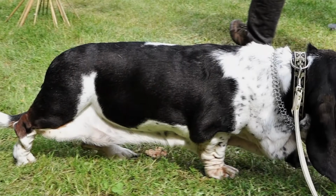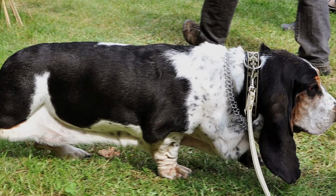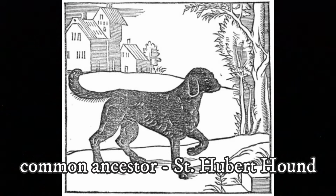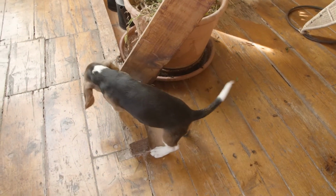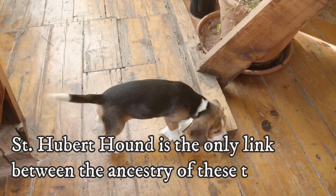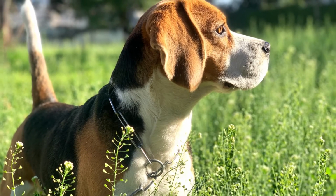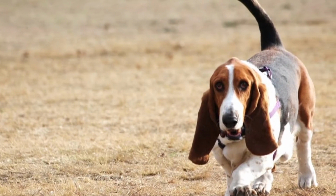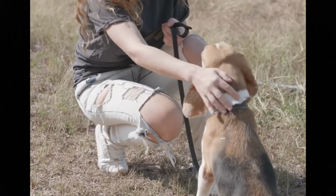Both breeds were developed for hunting hare, but they are not directly related. The similarities between the two might be explained by an ancient common ancestor, the St. Hubert Hound. However, we cannot be 100% certain about this because the Beagle's history is surrounded by mystery and no one really knows its exact ancestry. The St. Hubert Hound is the only link between the ancestry of these two dogs, but the Beagle was mainly developed in England and the Basset in France, and as I mentioned earlier, they are not directly related to each other. So what are the main differences between the Beagle and Basset Hound?